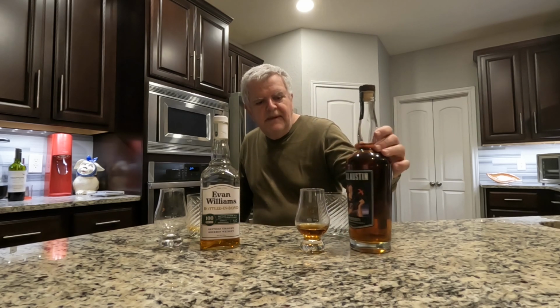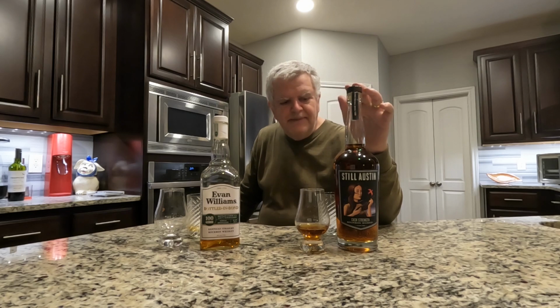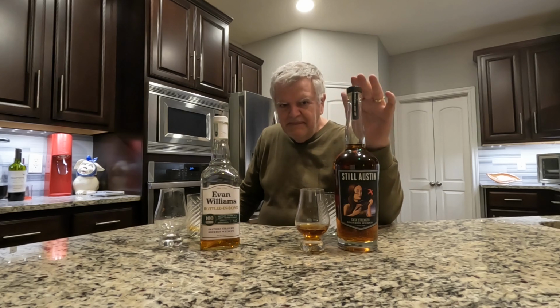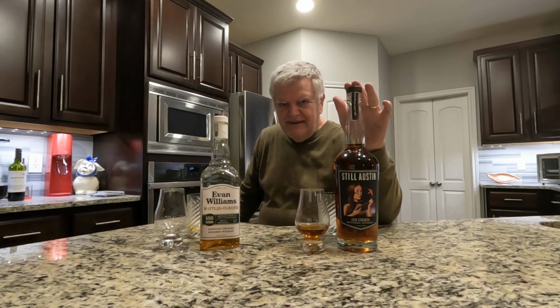Now, I'm going to try a Cask Strength Still Austin. And this is interesting because this is made right here in my state of Texas. In fact, this is just down the road in Austin. I live in the Texas Hill Country. And this is made with Texas grains, but it is aged at least 2 years in new white oak barrels. It is made here in the United States. It is a bourbon, so I'm going to go ahead and try this good Texas bourbon here.